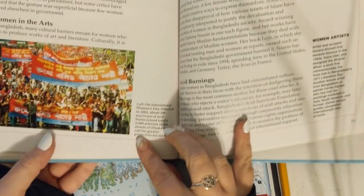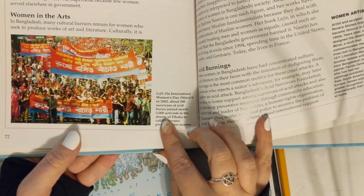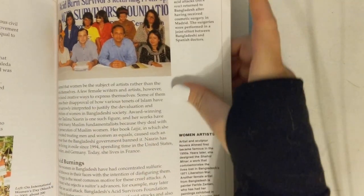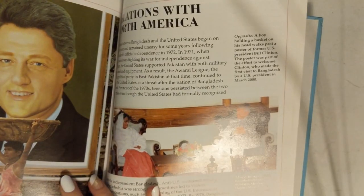This is International Women's Day March for survivors of acid burns. I also see a picture here of people speaking out against acid attacks, which is a really horrendous thing to happen to a woman. My goodness, it's awful.